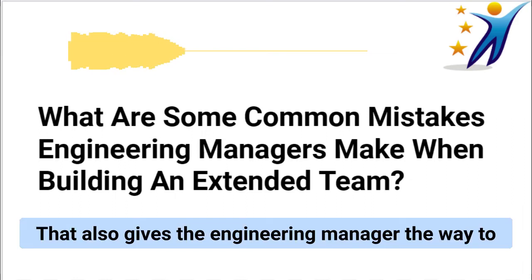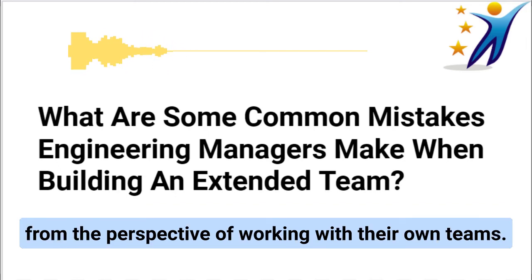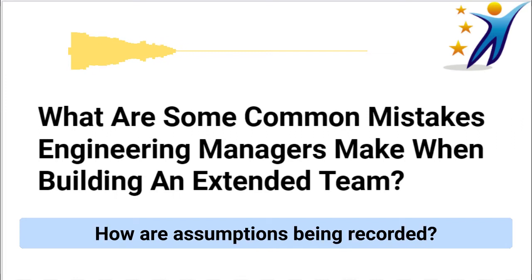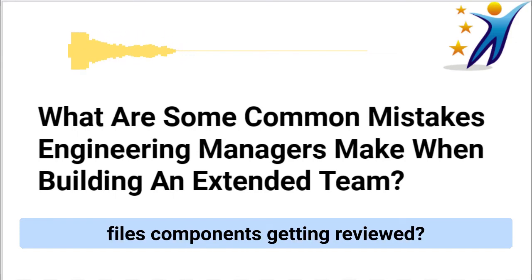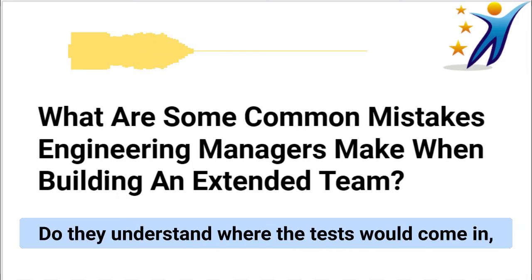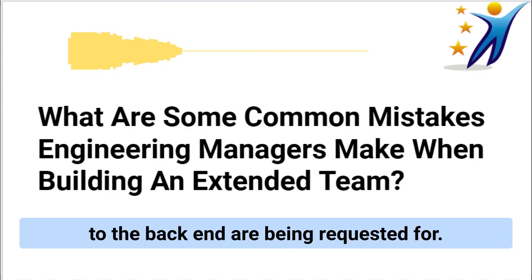That also gives the engineering manager a way to assess how the extended team is approaching things from the perspective of working with their own teams. So how are collaborations happening, how are assumptions being recorded, how are doubts getting cleared, how are critical files and code components getting reviewed, do they understand enough, do they understand where the tests would come in, how regressions are handled, and also how changes to the backend are being requested.